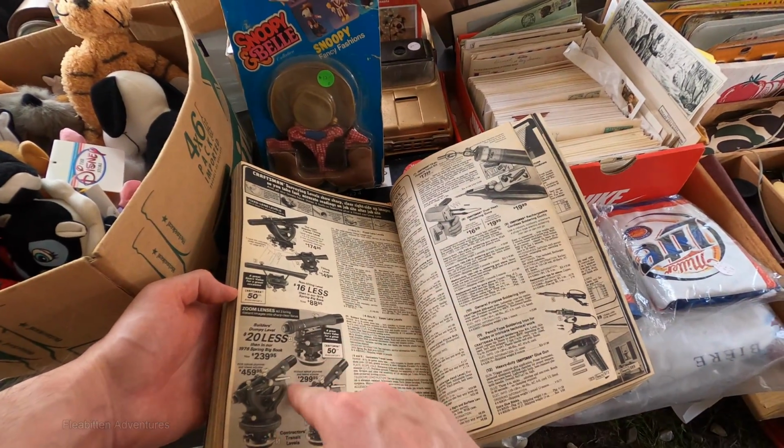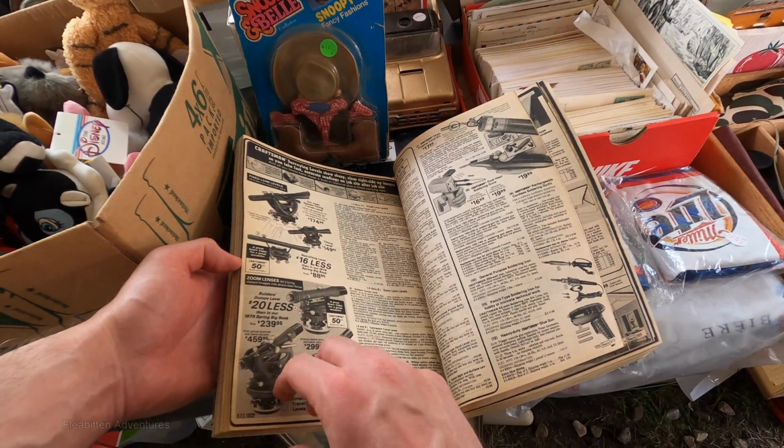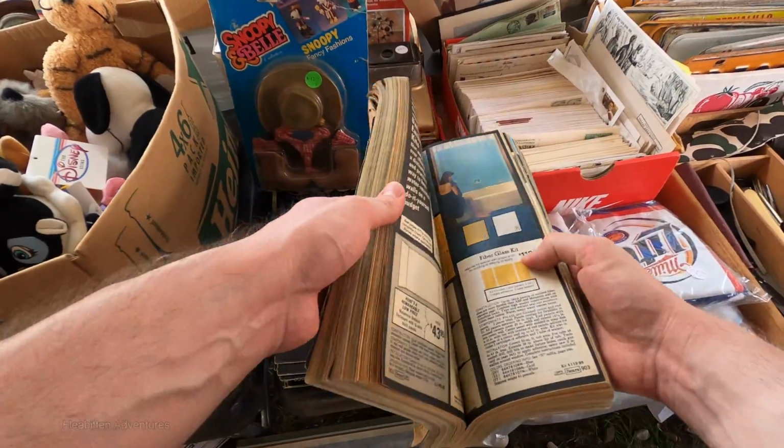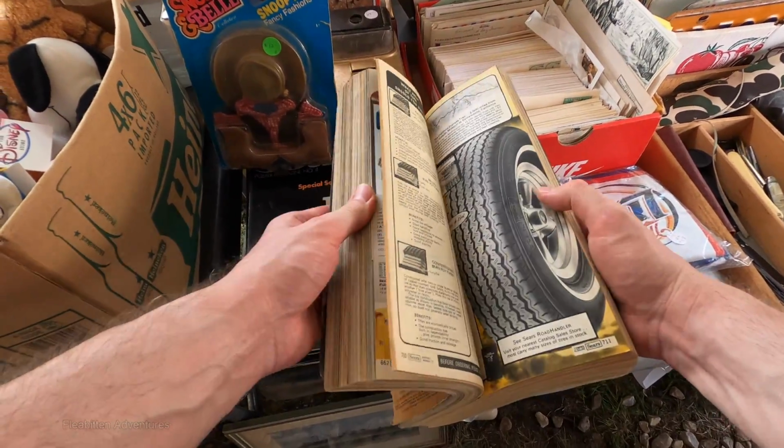They were selling, what is it, sextant? Like navigation stuff. Looking for the toy section.